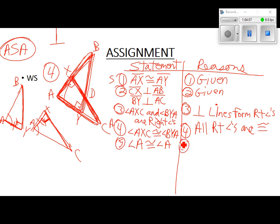Most of the time, we don't use this reason for angles, it's for segments when they share a side, but what is the reason here? Anything equals itself. That's an equal sign, not a Z. And I can't write. That was a pair of angles.